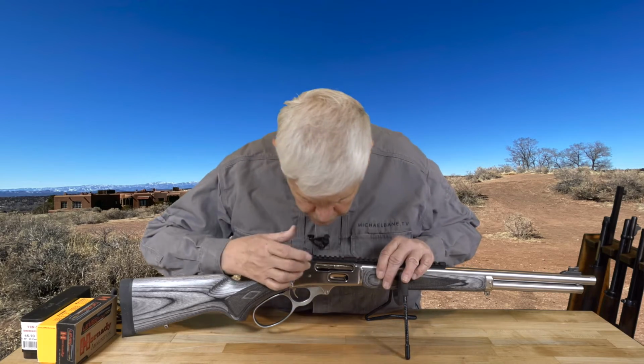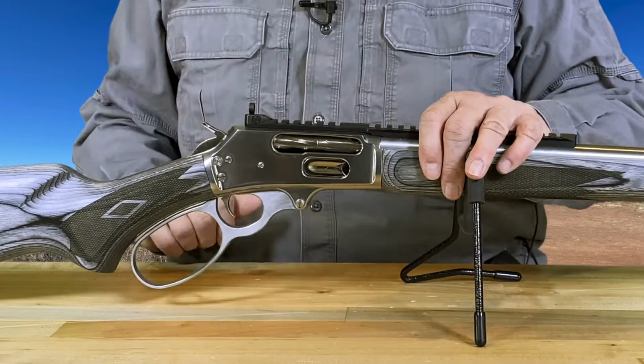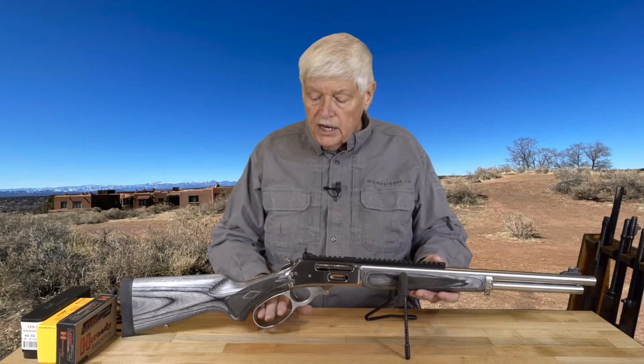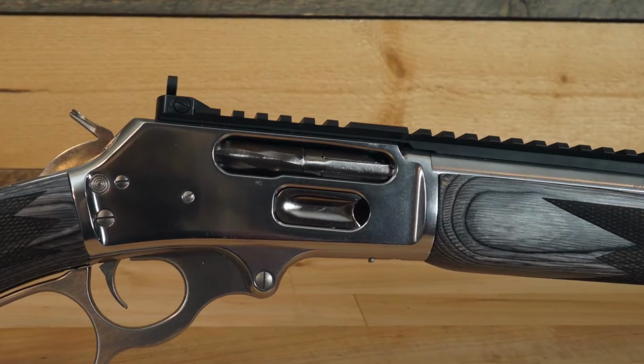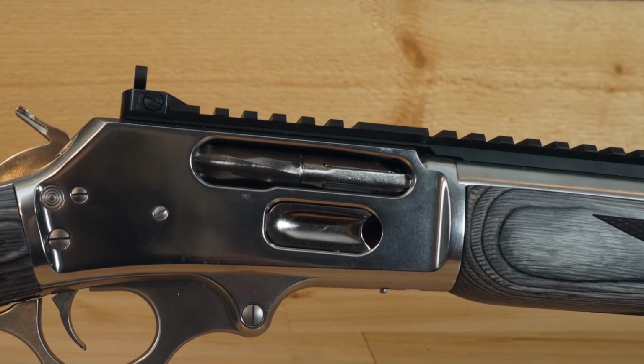You'll notice here, the bolt itself is nickeled and fluted. Why is that? Because it moves more smoothly within the receiver. It makes for a smoother lever action rifle, which is what all of us who have lever action rifles work toward. When we come back, I'm going to talk a little bit about fit and finish, which I think is very important here.